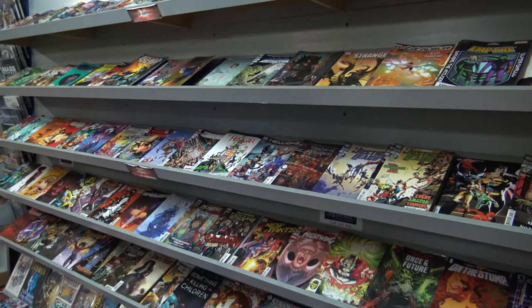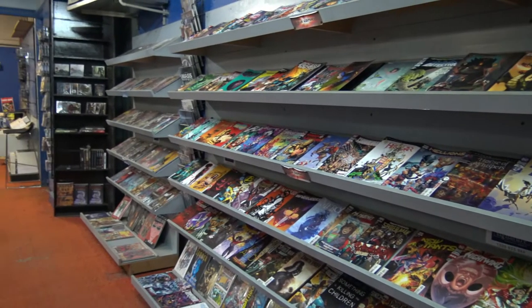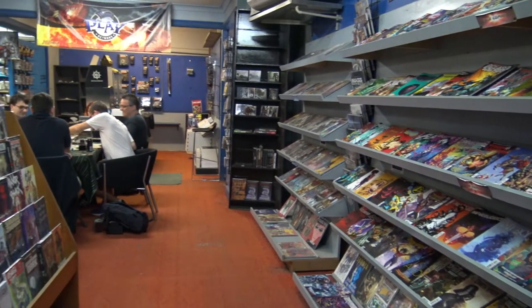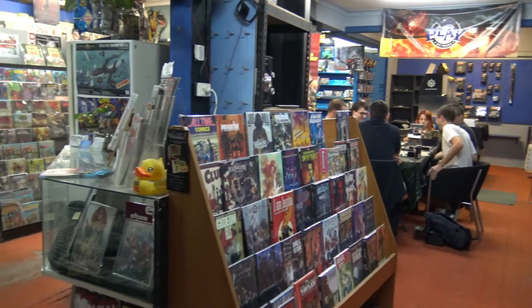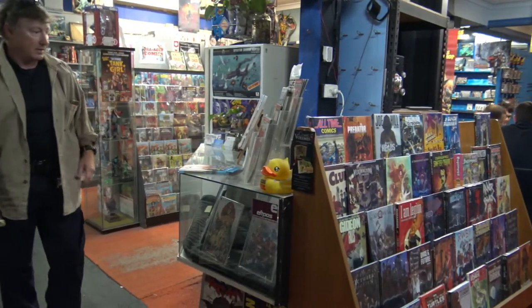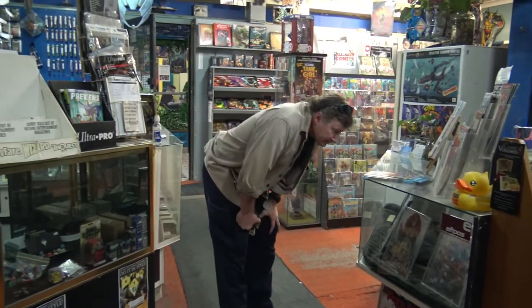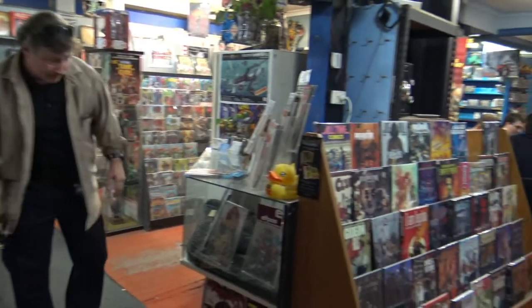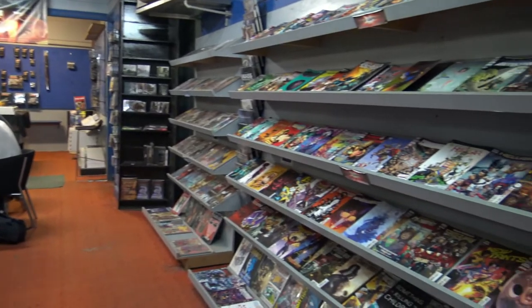But this store is beautiful. It's got the tables at the back so you can game. It's got a whole other side that you can game at that I'll show you in a minute. It's got a nice huge selection of trade paperbacks and hardcovers. They get weekly comics in. That's the weekly comic shelf there.